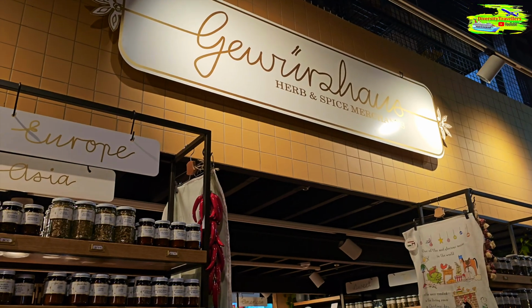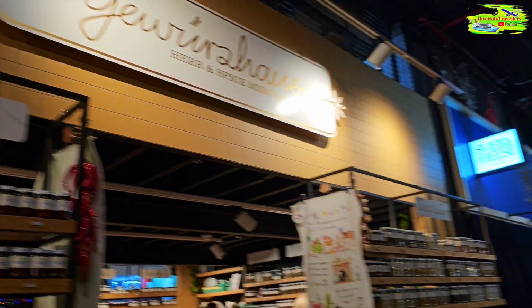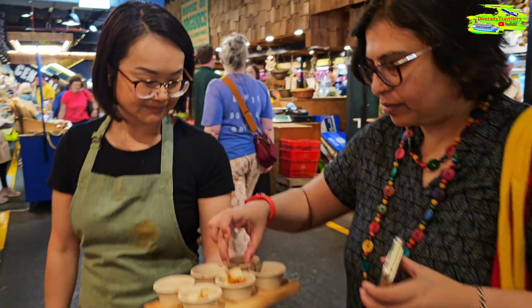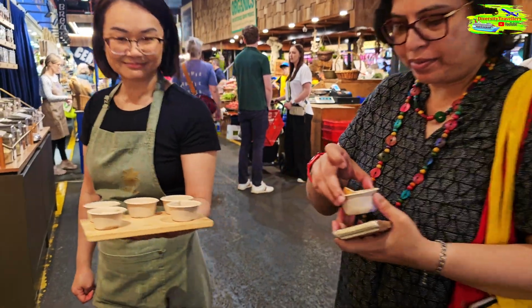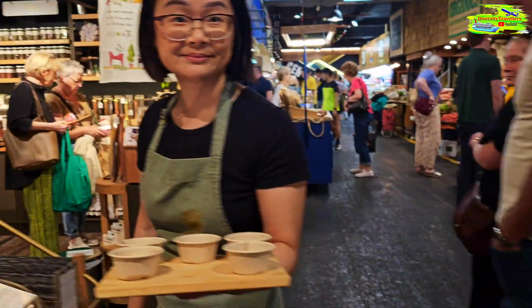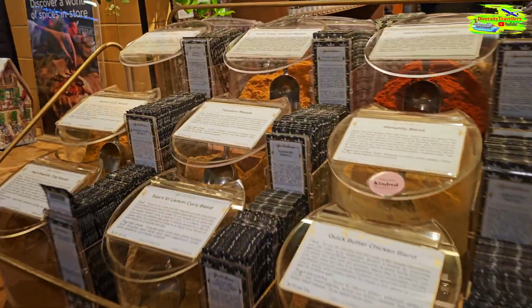This is a spice shop. It's a herb and spice merchant, and just beside the Smelly Cheese Shop, what is it called? Smoky almond tuber. Okay. Is it nice? Lots of nuts, spice and lots of nuts.